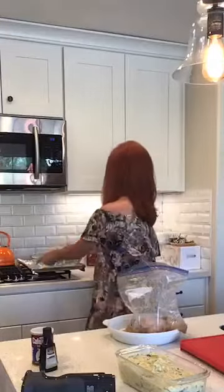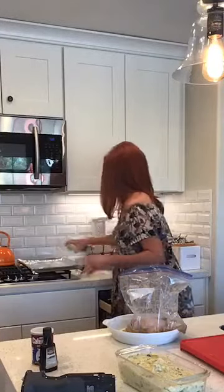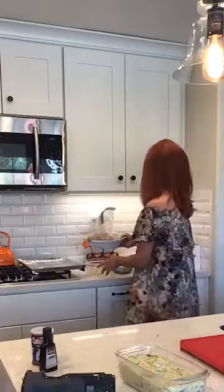And I lined a baking dish. I'm actually going to spray it too. I learned that the hard way. Do a little coconut oil spray on that. Even though I have foil on it, it still just helps keep the fish from sticking. So this will go on that cookie sheet.